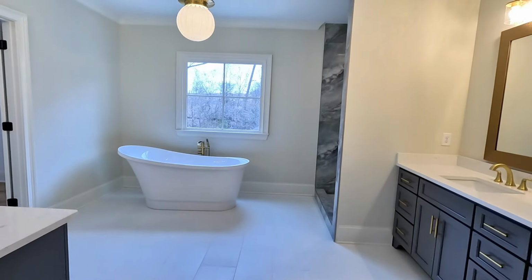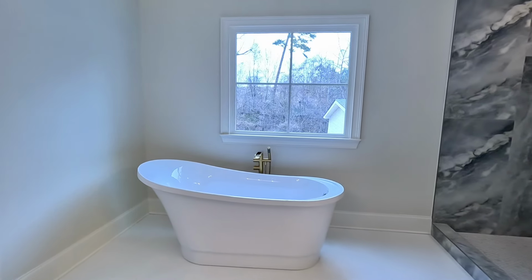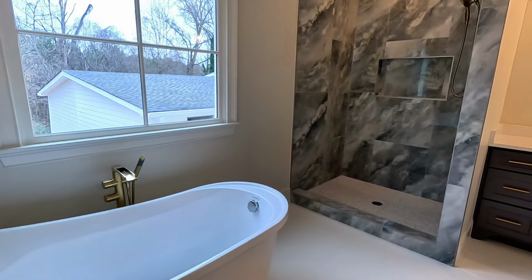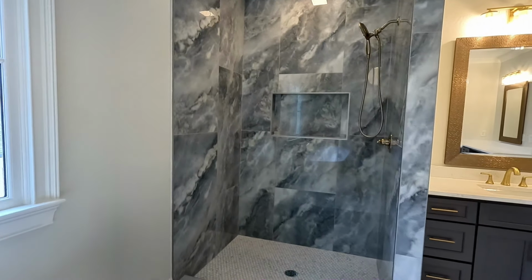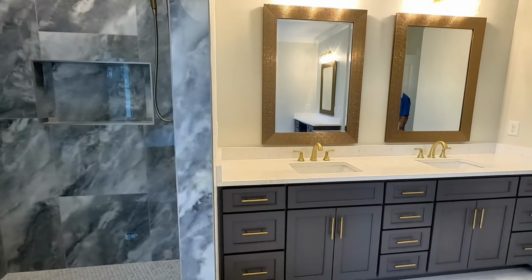Oh, I love that freestanding tub. That is a new thing that people are doing, and it's a big one too. It's luxurious. We've got the gold fixture like in the kitchen. This is a beautiful shower here. Very tall, great space in there. Double vanity with some more gold fixtures and these beautiful mirrors.